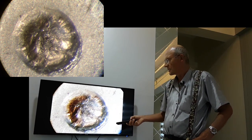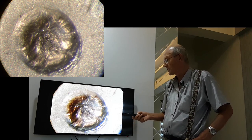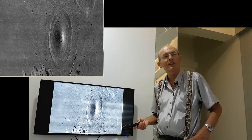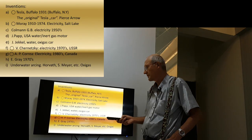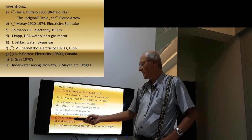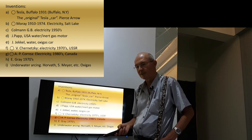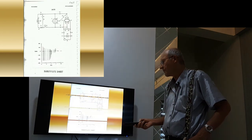This is another crater, which Correa investigated and knew that it is absolutely necessary in order to have this excess energy effect. So this roughened surface. All right, now we shall get to the last invention of Edwin Gray, who was again a loner, died under suspicious circumstances.